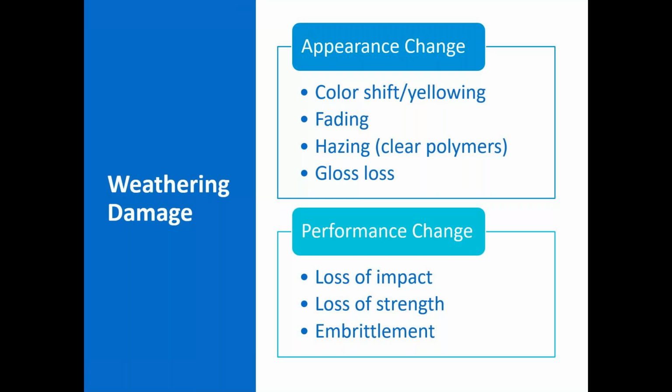You can get some hazing in clear polymers, so it looks more cloudy versus a very clear part. And then gloss loss, a big one as well. And then for your performance changes, your loss of impact, loss of strength, embrittlement. So the performance itself starts to become hindered.